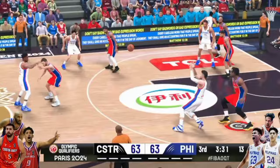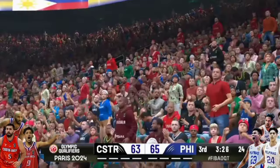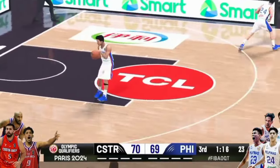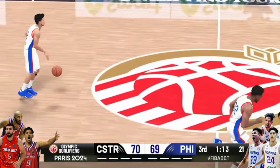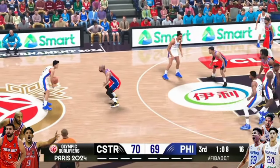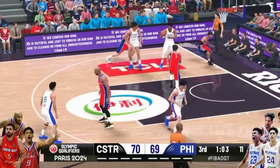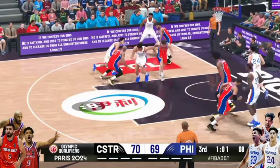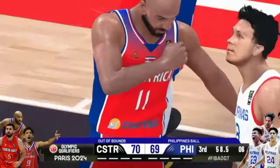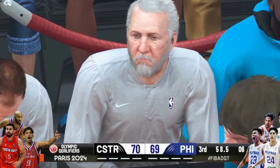Pass to B. Takes it up with both hands and rips it down. Making sure of it with the two-hand slam. Davis has got 9 points now in the second half. Hey, whatever coach told him during the break is beginning to pay off. Pass to B. Here's Thompson. And it goes out of bounds. That one off Davis. To your home team. Substitution for the away team.